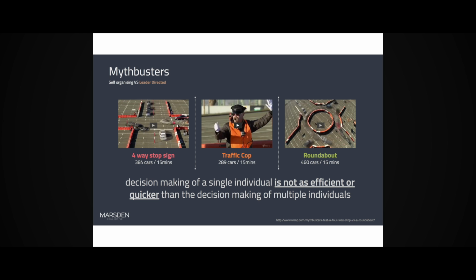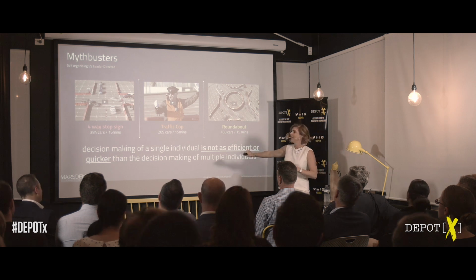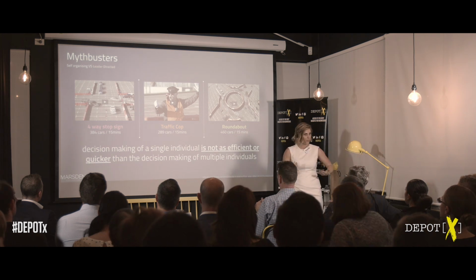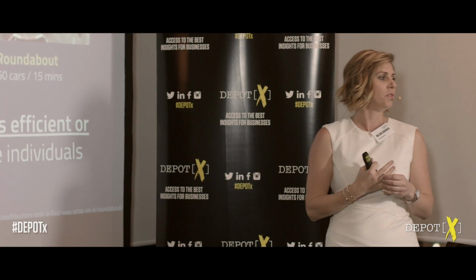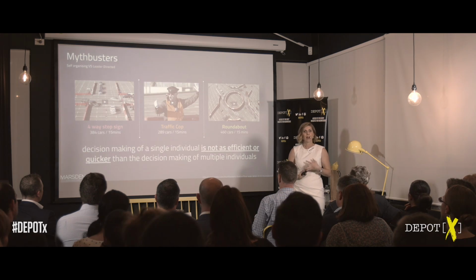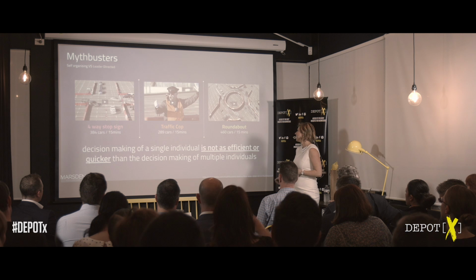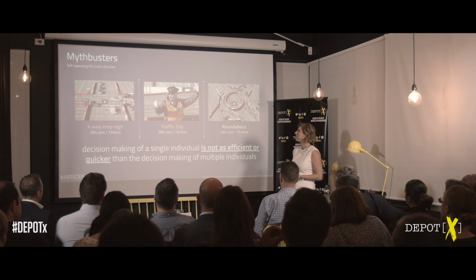We also start to see that people are looking towards self-organising office environments. Taking the Mythbusters example, they did an experiment where they looked at the 4-way stop sign, the traffic cop and the roundabout. The 4-way stop sign was a bit clunky. The traffic cop is making all those decisions. And then you've got the roundabout. The reality of this experiment was that the roundabout was the fastest and most efficient process of getting 460 cars through in 15 minutes. So it's about intuitive design, allowing people to self-organise, and the decision-making of a single individual is not as efficient or quick as that of multiple individuals. So have an intuitive, self-organising environment and entrust your people to manage that.